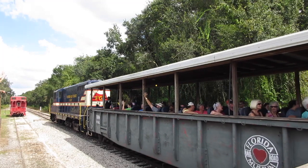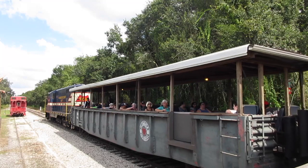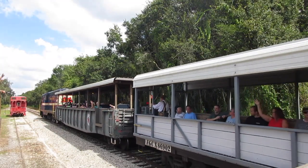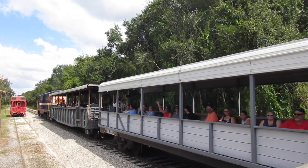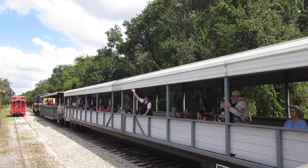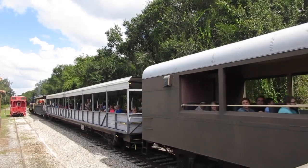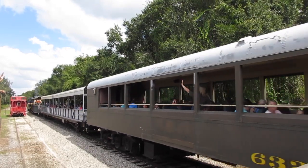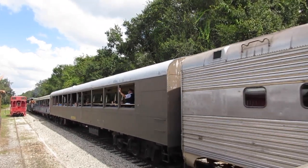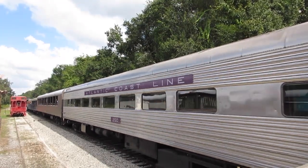1835 and her sister unit 1822 spent most of their lives in switching service at a military base in Sunny Point, North Carolina, before being donated to the museum in 1993. 1822 is now out of service and is primarily used for parts for 1835. 1835 stayed in its U.S. Army paint scheme until 2001 when it was repainted into its current Louisville and Nashville L&N Railroad livery by Garland and Glenn Miley.